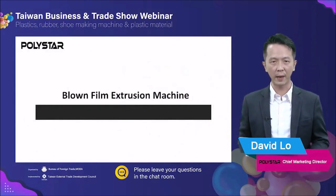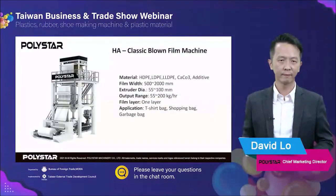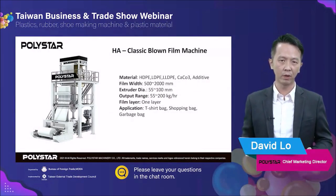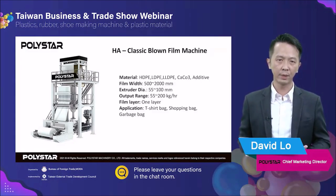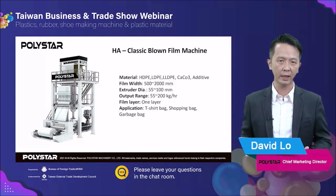Next, I would like to talk about our blown film extrusion lines. This HA series machine is a classic type of Polystar blown film extrusion line. It is widely utilized in all applications, including T-shirt bags, shopping bags, garbage bags, shrink films, PVA, PLA, biodegradable films and bag applications. The maximum tubular film width can reach up to 2000 millimeters.